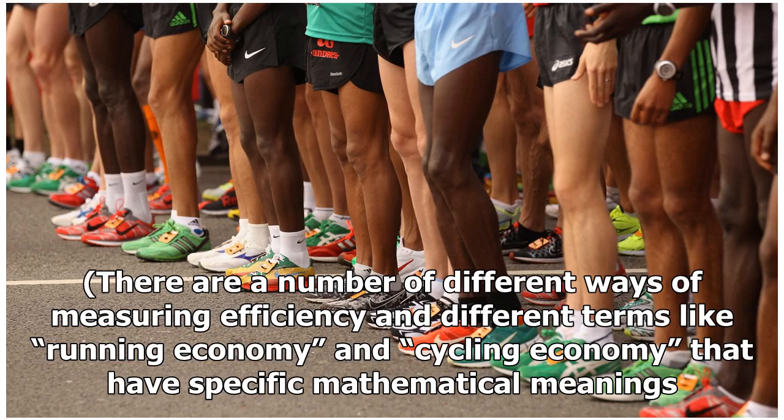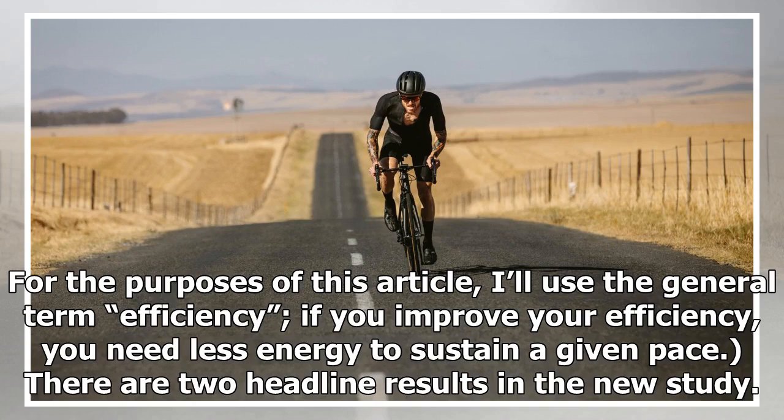There are a number of different ways of measuring efficiency in different terms, like running economy and cycling economy, that have specific mathematical meanings. For the purposes of this article, I'll use the general term, efficiency. If you improve your efficiency, you need less energy to sustain a given pace.